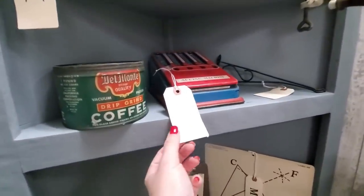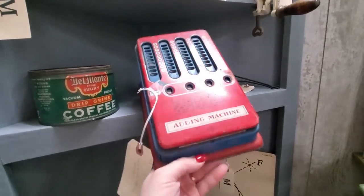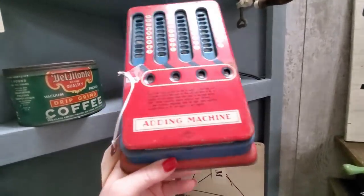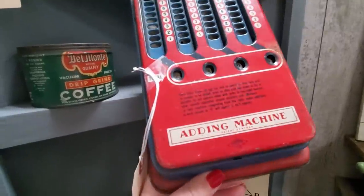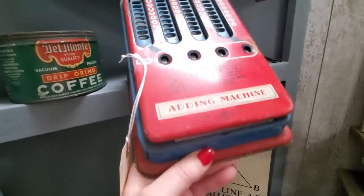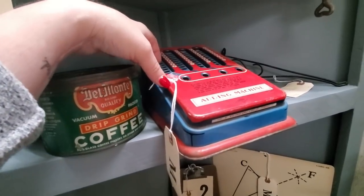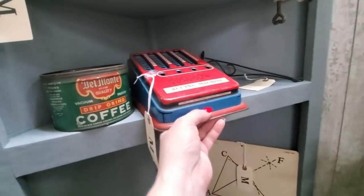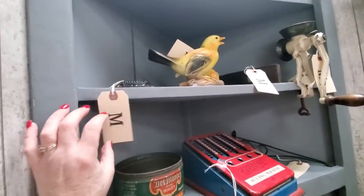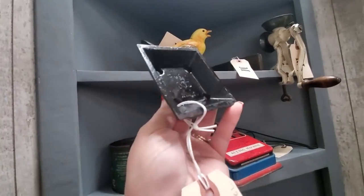This fun adding machine here, it's $12. It's a lithograph. It's just a fun thing. That would be fun for a 4th of July display. I don't know how it works though. What are you supposed to do? Place index finger on the slide hole. Here? I really kind of like that, but I also saw this little recipe spike for $8. I think I'm going to get that.